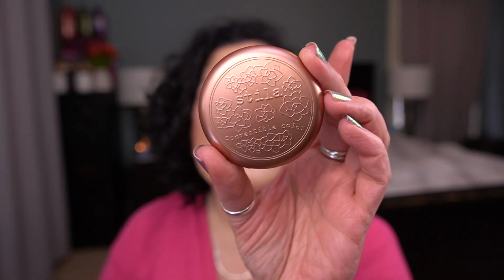Then from Stila, I found this. This is from my local TJ Maxx. The convertible color in the shade Camellia. This was what, $7? So there is the packaging. And here is the shade. That's a nice neutral shade. That's really pretty. So grab this.